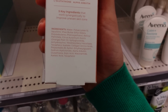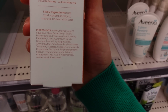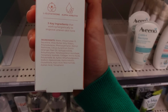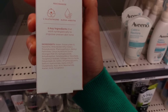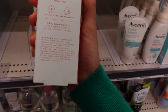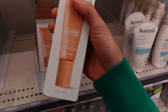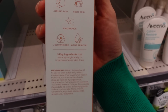Kojic acid, again, that's a chelator and also helps chelate copper, which is necessary for the enzyme tyrosinase that makes melanin, so it helps ultimately in reducing hyperpigmentation. Glutathione, an antioxidant, and alpha-arbutin. Arbutin is like a natural form of hydroquinone, but doesn't have the side effects, so it's thought to be safe to use long term. Azelaic acid, I cannot say enough good things about. I wonder though what the percentage of azelaic acid is in this. Is it like a very weak amount? Hard to say for sure.